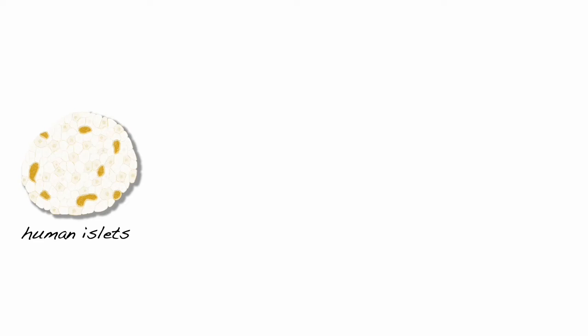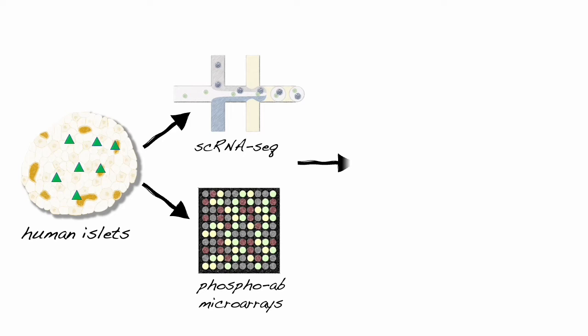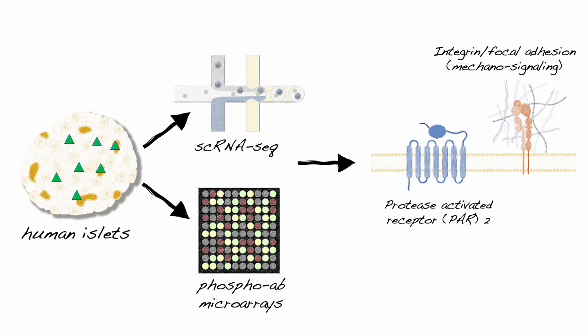To identify the molecular mechanism that linked pancreatic elastase activity and beta cell homeostasis, we combined single-cell RNA sequencing and phosphoantibody macroarrays on human islets incubated with telaprevir. From the following analysis, we identified the protease-activated receptor, or PAR, pathway and the integrin focal adhesion pathway, collectively grouped in the mechano-signaling. These two pathways were potential mediators of the action of pancreatic elastase controlling beta cell growth.